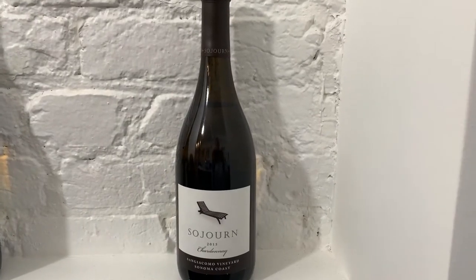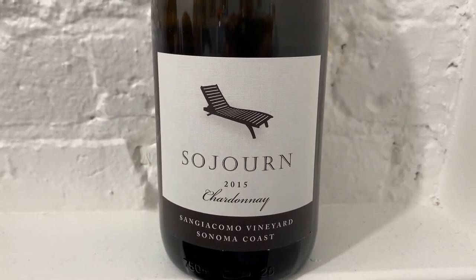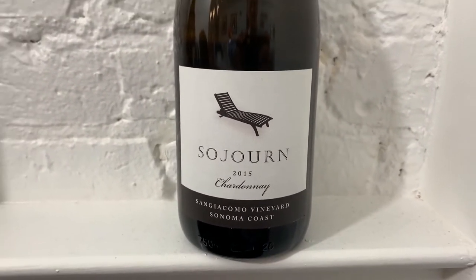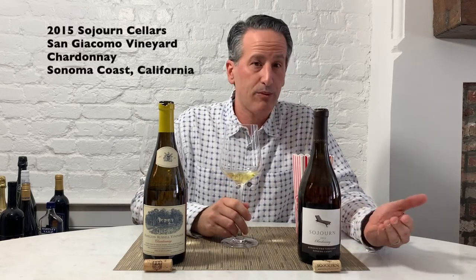All right, so let's move across here to the 2015 Chardonnay from Sojourn Cellars from the San Giacomo Vineyard. I think in the Cabernet episode that I just recorded, we went with a Sojourn Cellars wine, so you will notice some favoritism here. You've got to get on their mailing list. They make amazing wines, and they're well-priced. They're not cheap, but they're well-priced.